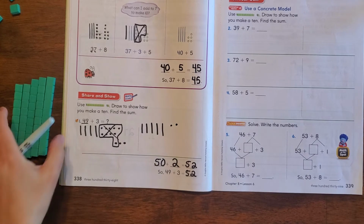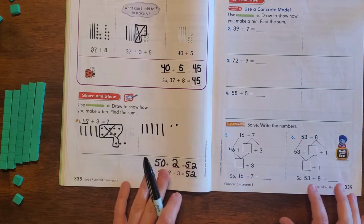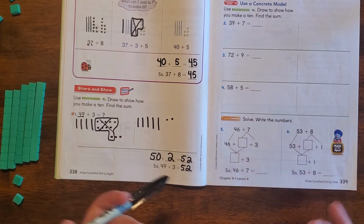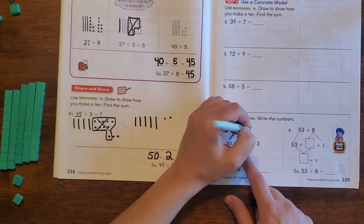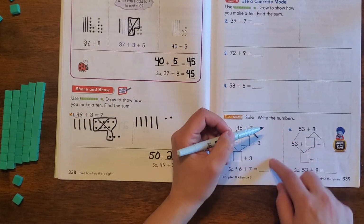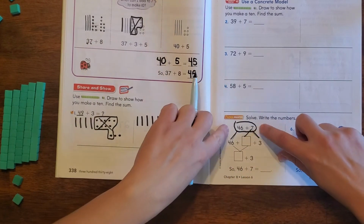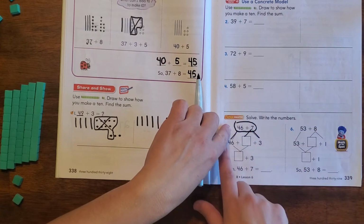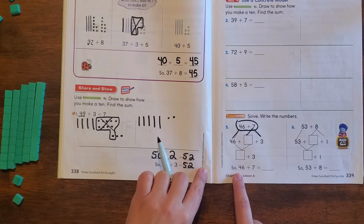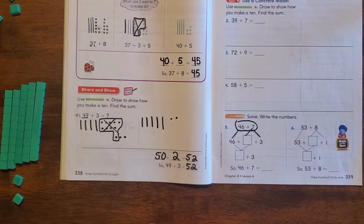so I will do 1 more on this side, and then you can do the rest on your own. So in 5 and 6, down here, those ones do look a little tricky with the boxes and the arrows and everything. If you would like to, you can do your stick and dot drawings over here to help you with just the original problem. And then you could kind of skip over this and this, and then you'll just have the answer. So 46 plus 7. But you'll have to make sure that you have some stick and dot drawings over here if that's what you choose to do.